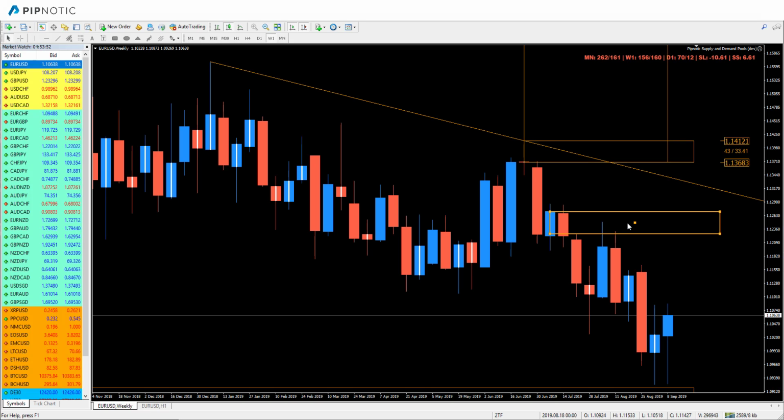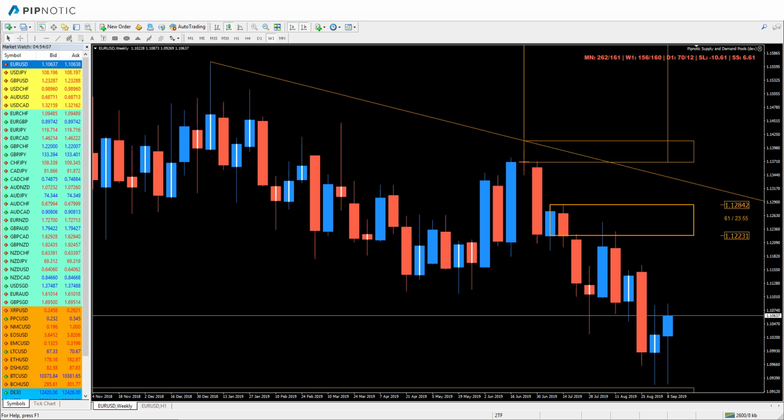We have another one here which has been tested. Okay, it's been tested. Price left very quickly. We closed below this candle. This is important. And then price accumulated for 1 week, and then price managed to close below these. So there's a lot of selling down here towards the downside.